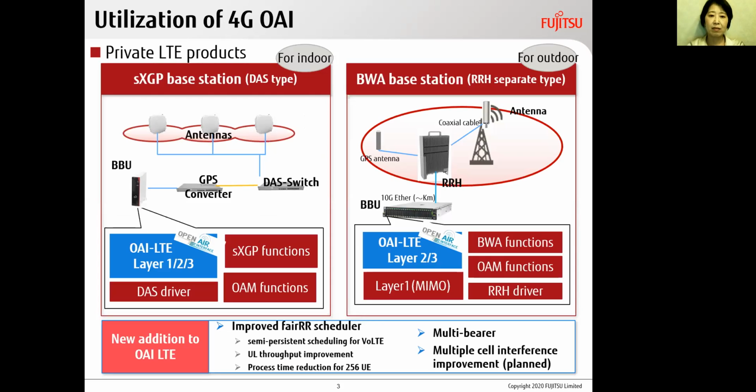This slide shows our products. One is the SXGP system and the other is the BWA system. In both systems, the eNodeB software is OAI. The functions in the red boxes were originally developed by Fujitsu.